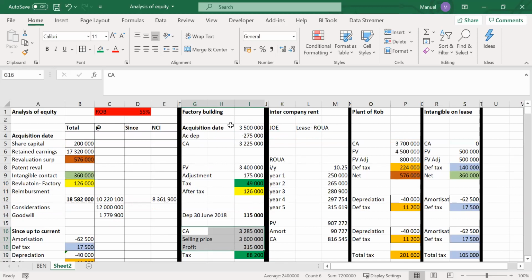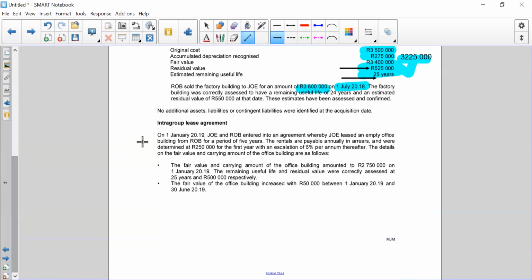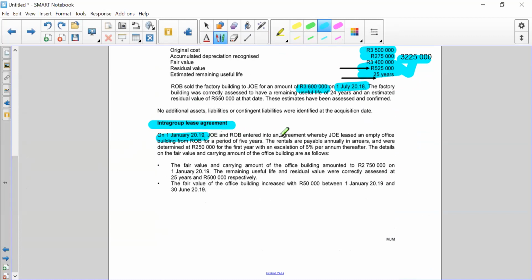Okay. Then the last bit of information that they've given us in this case is an intergroup lease arrangement. Oh, sorry, these should be blue for Rob. So then on the 1st of January 2019, Rob and Joe entered into an arrangement whereby Joe leased an empty office from Rob for a period of 5 years. The rental escalations are paid annually in arrears and were determined at $250,000 for the first year with an escalation of 6% per year. And the details are then as follows.